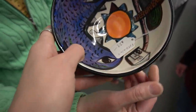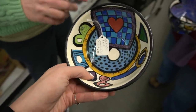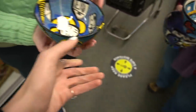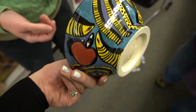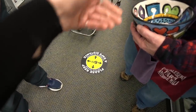Now here's a closer look at these bowls. You can see they are marked $29 a piece. For the life of me, I cannot figure out who makes these, but I know that I've seen them before. And so if you know who it is who makes these, please let me know in the comments, because I am tired of researching and trying to figure out who makes these bowls. And the mark on the bottom, it just looks like squigglies to me.